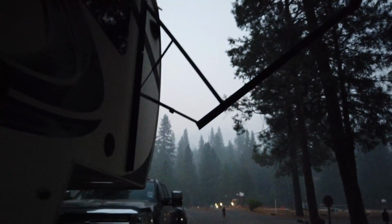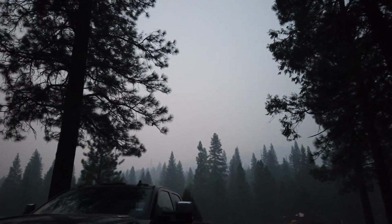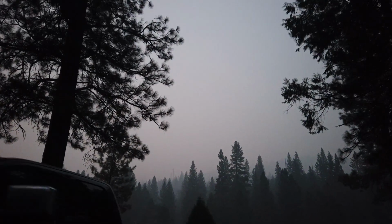We are in Yosemite National Park in this video, and as you can see, there are fires all around us. All of this is not clouds, this is all fire.